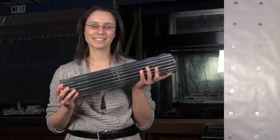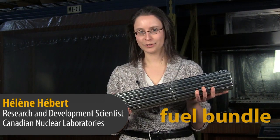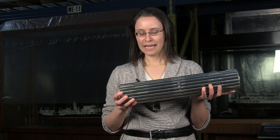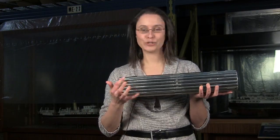In a nuclear reactor, the radioactive element of uranium is compacted into fuel pellets and then placed into fuel bundles. So this is a fuel bundle. This is what gets put into the core of the reactor to produce the nuclear reaction. It includes uranium pellets that are stacked into these tubes here.